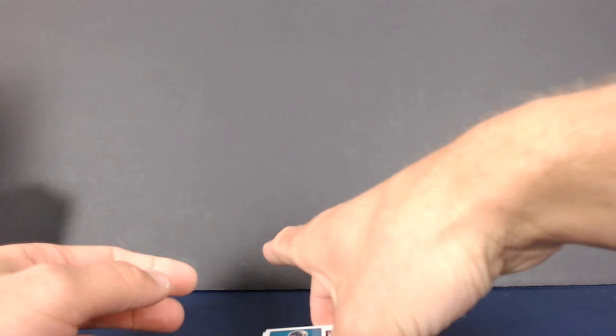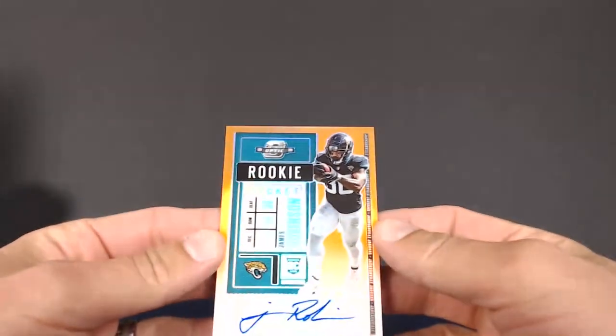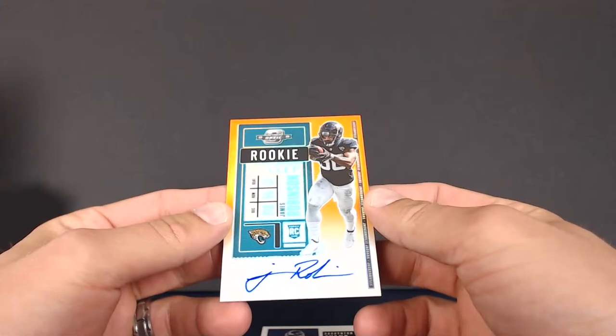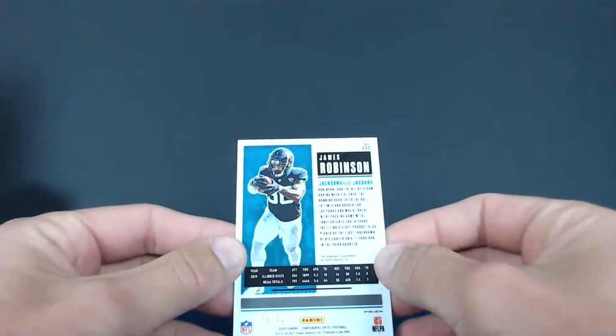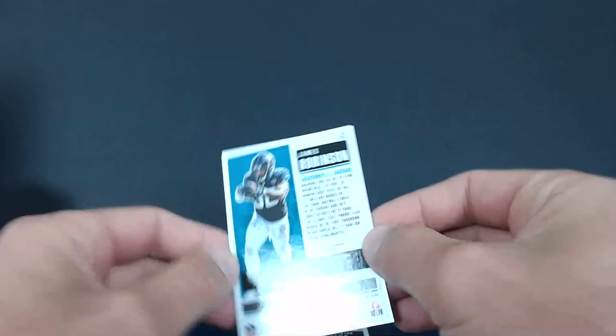That's a big hit coming up for the Jags right there. Really cool. Nice. James Robinson, orange. Rookie ticket auto. Rookie card, man. This is the sticker auto here. Wow, that is beautiful. That's a big one, man. He had such a good year. That is number 43 of 50. That's sick. Congrats, Jags. That's beautiful.